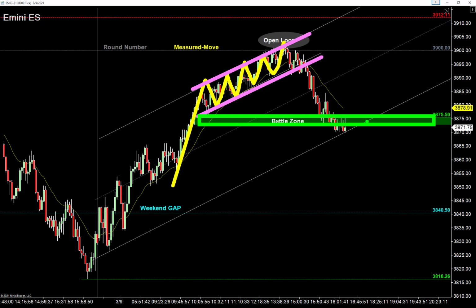So we know the base of that channel, right? Basically, it's where the spike meets that channel. That's where we want to buy the pullback, right? So that's one spot right there. That's where I get the battle zone from.